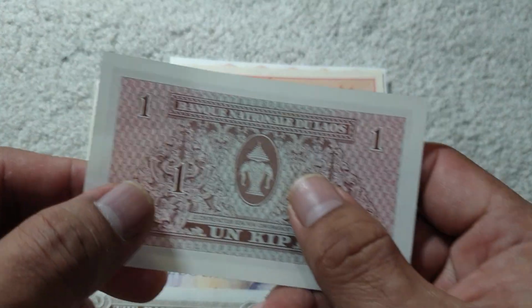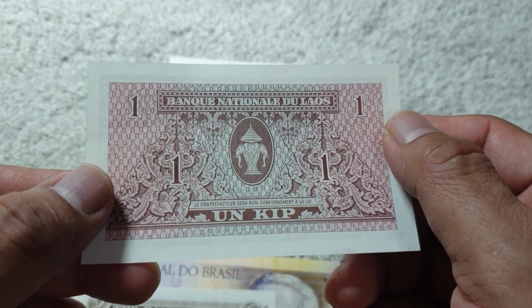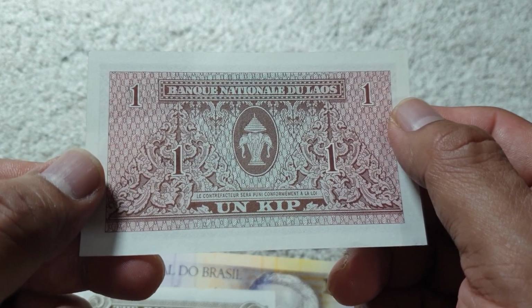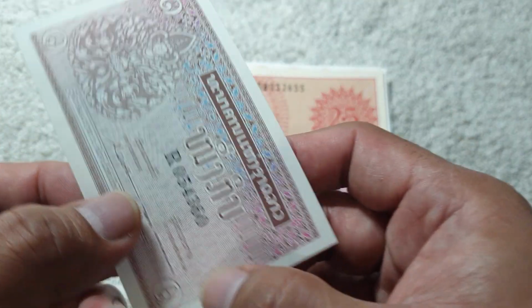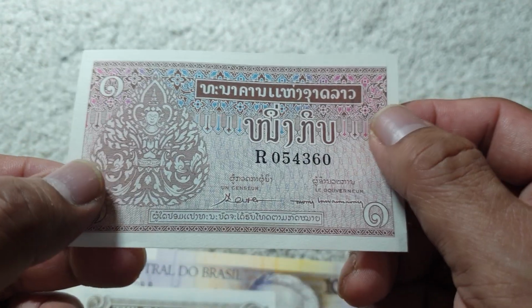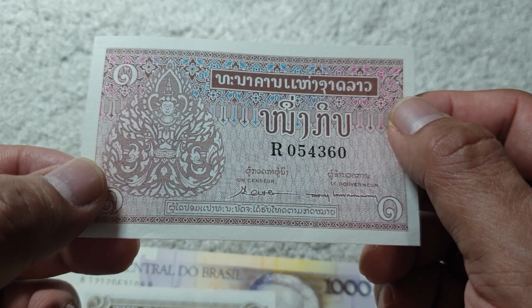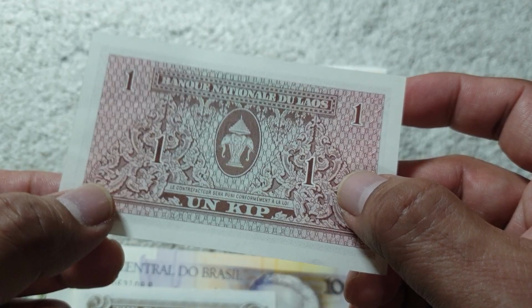This one, Unkip, Bank National de Laos. It's from Laos. One kip or Unkip. Another uncirculated banknote. Very nice design from Laos.